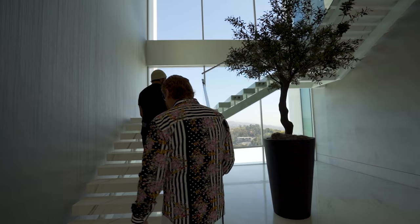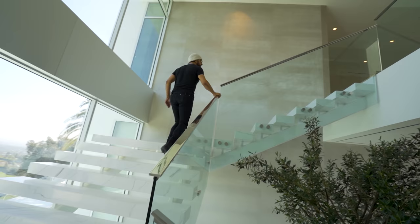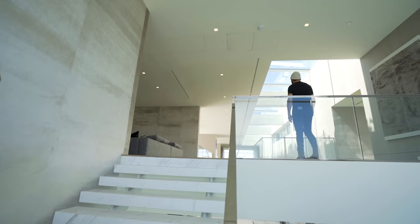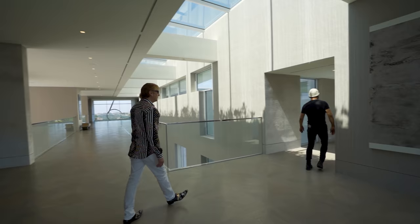How many staircases are there in the house, do you know? There's three main ones. This is one of the main. The view from the staircase. Wait till you see the view from up here. First of all, we come up here, and the first thing you see framed directly in the middle of your eye line is the Getty. Spectacular. This is the balcony for the library.